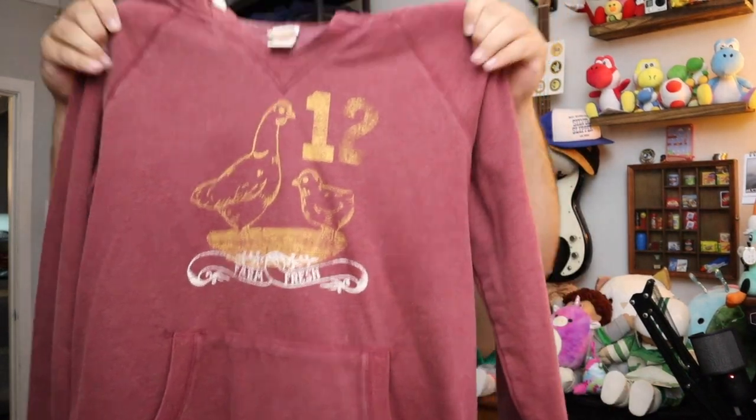Sold a vintage Mossimo sweater. This one here. Found this at the bins. Farm Fresh Chicken Pullover is what it says on the sweater. $10 plus shipping on that.